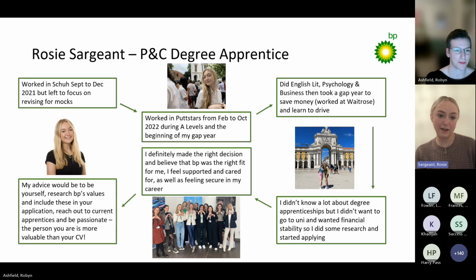When I was in year 13, I worked in a shoe shop for a few months, but then I decided that I wanted to focus on my Christmas mocks instead. Shortly after that, I worked in Puttstars, which is sort of a golf centre, from February to October during my A-levels. I decided to take a gap year because I didn't know about degree apprenticeships or apprenticeships in general really. My school didn't tell me about them because they pushed the idea of going to uni. So I went through the whole uni process, realised I just didn't want to go, so I took the year out.